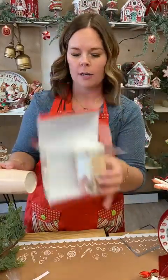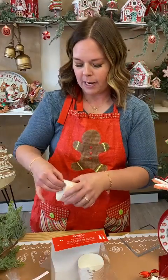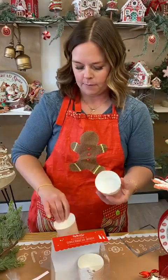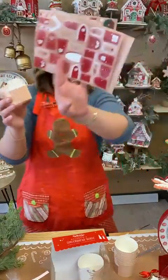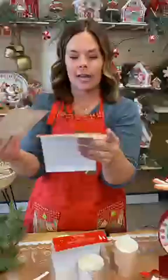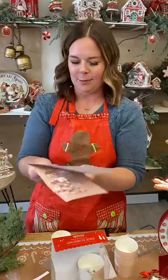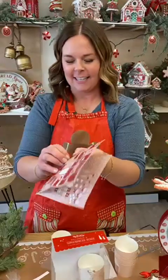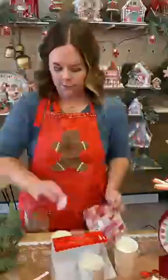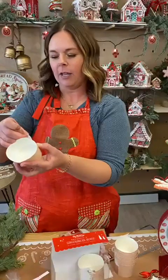You get 24. And these are darling because they come with a blank gingerbread house, and then they come with these stickers inside. So cute. And so you can go through and choose and decorate your gingerbread house. I should subtract one quantity from that. Yes, you should, because I made one. You can take this cute little door. It has the doors, and then you just stick them on and decorate your gingerbread houses.